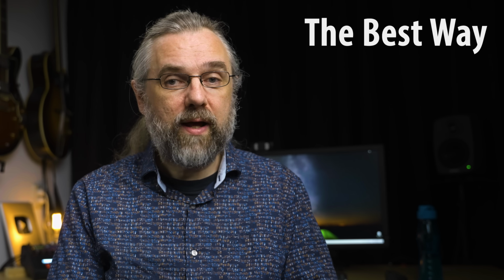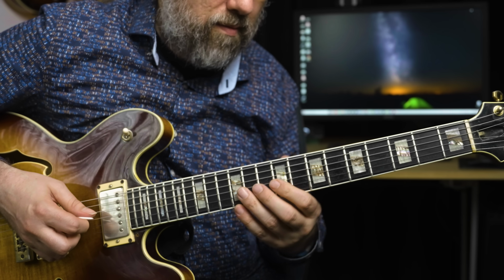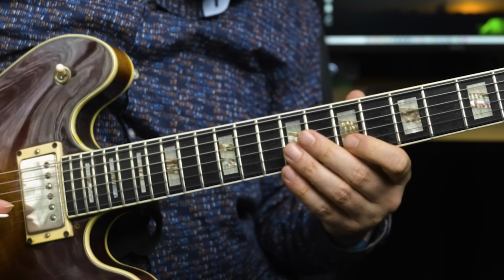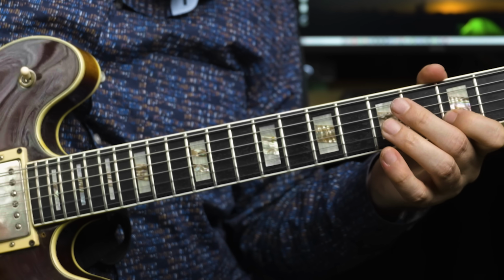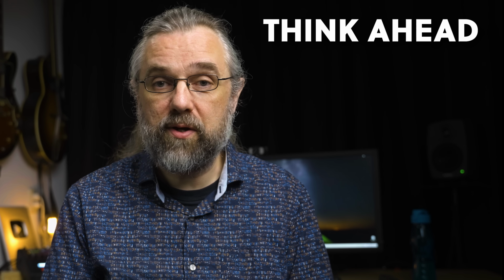I did not find a way to fix it until more than a year later, when I was taught to play changes so that you were thinking of where you needed to go, what target notes to play towards. This way of thinking made the solos have a much more natural flow and made the melodies a lot stronger. And that is something that's very important with most things in music. Think ahead. Make sure you are ahead of where you're playing.